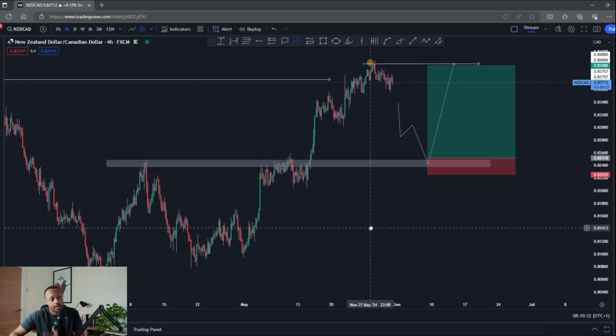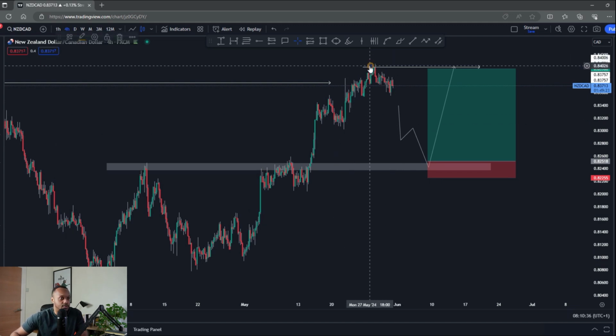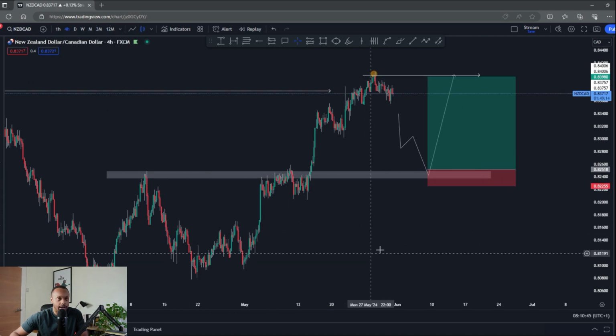But there are other pairs that do look good for next week, which again, you'll see as we progress through the analysis. But NZD CAD, really nice, impressive move to the upside, impressive impulse. Now I want to see a pullback of that, retest the key level, and a continuation. So this still remains the analysis going into next week for NZD CAD.